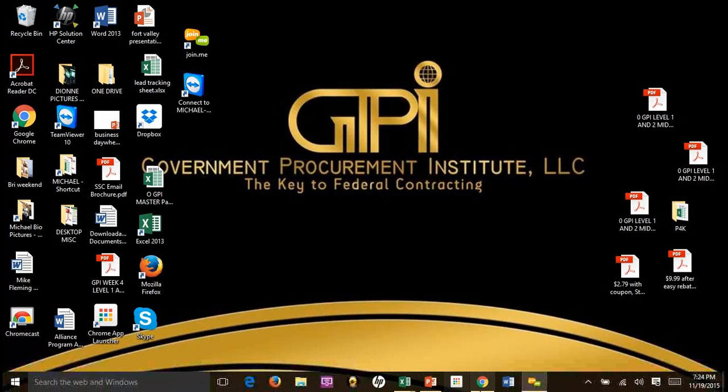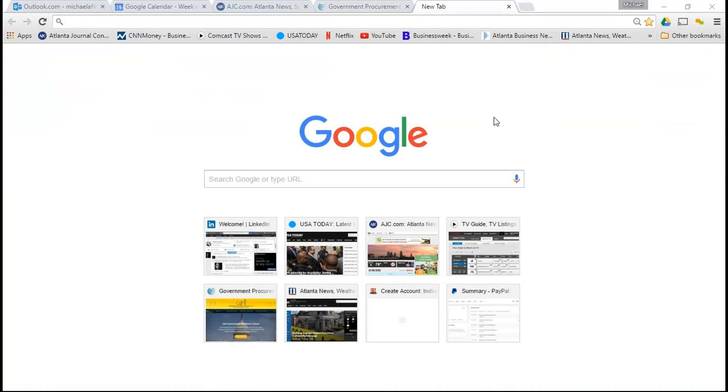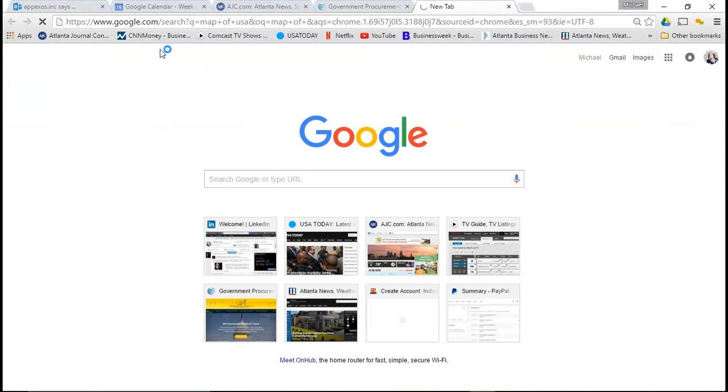But if you go online, and most people don't know this about their browsers too, if you go online and open up a tab, now watch this. Okay. And let's say we put in the map of the United States. I just did a basic Google search, so in other words, a lot of general information is about to come up. Let me just say this is loading.